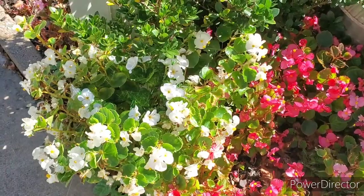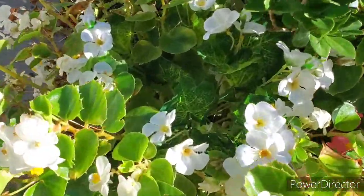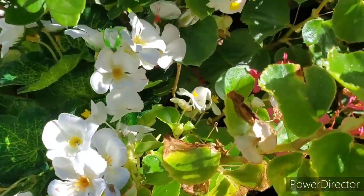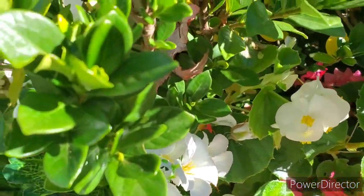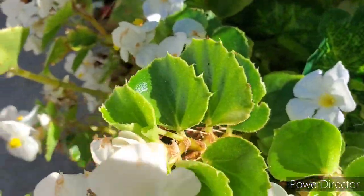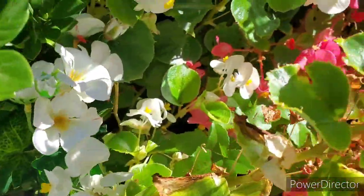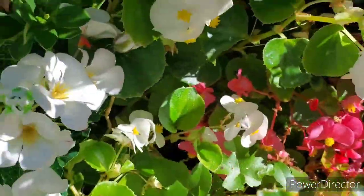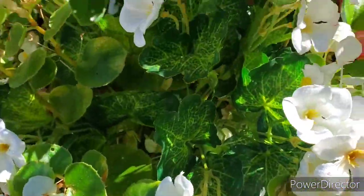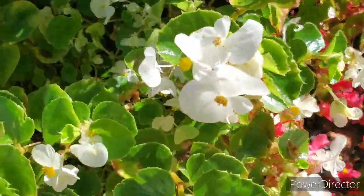The only way that I can tell is because of the leaves on the fake ones. When you get close, can you tell what's the real and what's the fake? You can't tell. This is the fake, and I'm going to pull it out. And this is the real.